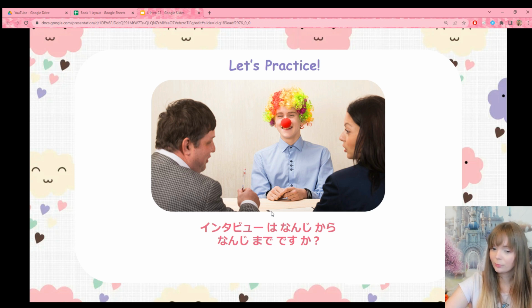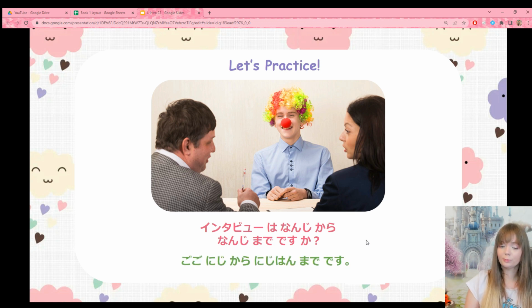Let's look at another one. This one has a katakana word. You don't know this word, but you do know katakana now. Give it a shot. What do you think? Interview. That's an easy one, I think. What do you think that is in English? Interview. Interview は何時から何時までですか? Okay. The interview. From what time until what time is it? That's important to know, right?